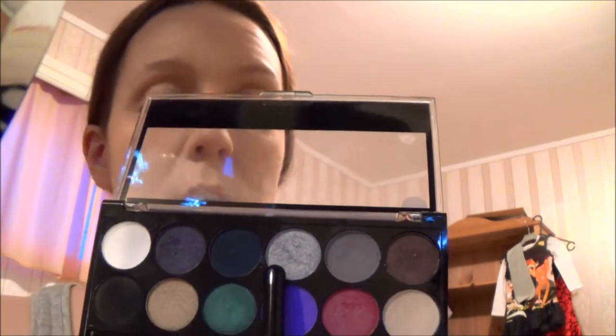And I'm using this silver color right here from Glamour Nights by MUA. This color is really chalky and has a lot of fallout, so when you use it, be gentle, because this is not one of their best colors, even though I really do like it. But I think maybe it's the glitterish polishes, they are more prone to fallout, I think.